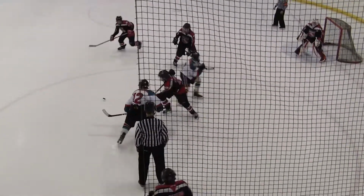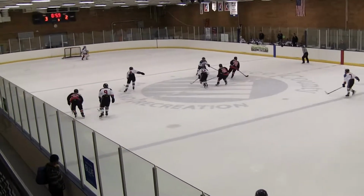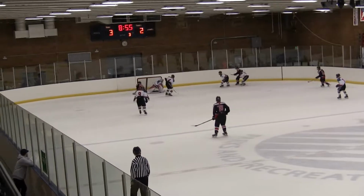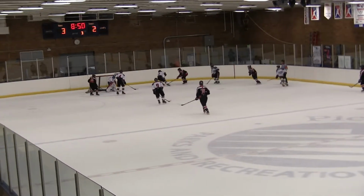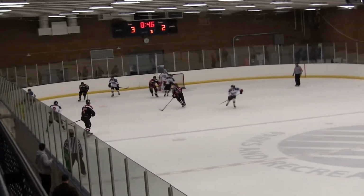Hannafin taking the draw. Tacoma wins that back. Bottomley picks it off. Bottomley through center ice. He'll gain the blue line. He's been driven wide. He comes to the center. Nobody there for Vancouver to complete that play. That's too bad. Puck's behind the net, loose in the corner. Tacoma's going to pick it up.